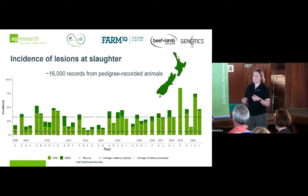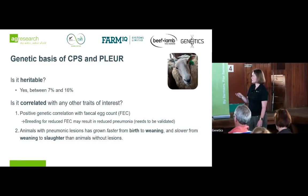So the average incidence of pleurisy, as recorded by the meat inspectors over these years, was 7%. So 7% pleurisy, 30% pneumonia. I've talked to some farmers in the North Island who are getting 40 or 50% pleurisy on some of their kill sheets. So it might be a bit more of a problem than we think, because it's that subclinical form of pneumonia. So our first question, as always, is: is there variation between animals, as geneticists?